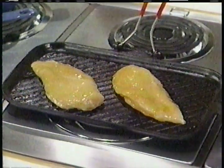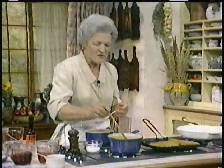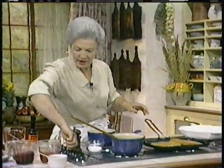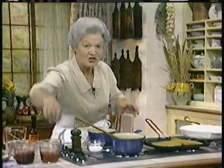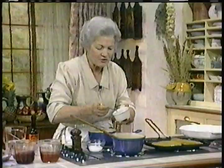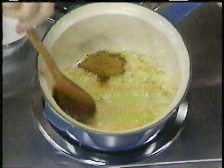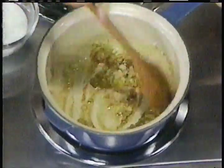And with that will go what I call a barbecue compote, which is a very thick barbecue sauce. The barbecue sauce is going to go like this. I'm going to put first some curry. Here's the curry, about a teaspoon of it to cook in the olive oil, so it loses its harshness.